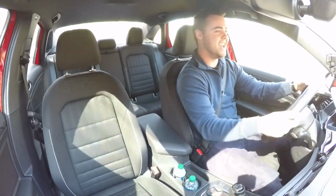Steering feel is nice. There's not a lot of feedback in the wheel itself. You actually feel it more in the chassis of the car than you do in the actual steering wheel, but the turn-in is very quick. I'm impressed actually. This road is so awesome. There is a little bit of road noise penetrating into the cabin in terms of tire noise and wind noise, but overall it is pretty isolated and quiet in here.